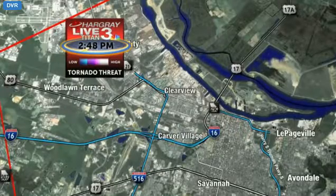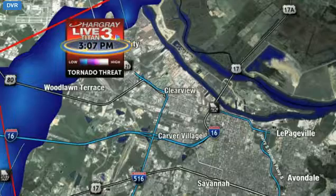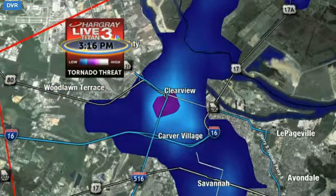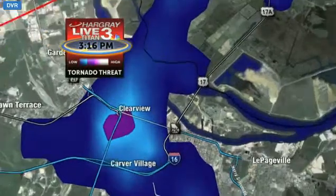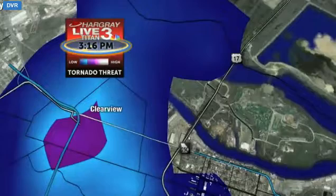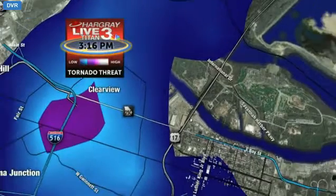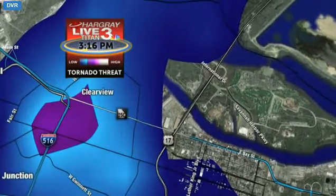Okay, so here's going to be your time lapse. You're going to see it come in on the bottom of your screen. Okay, so there it is around I-16. It's going to move northeast. Okay, and if it continues on this path, I'll tell you what, I wonder if it would be around... it probably would approach the Talmadge Bridge. And let's hope that it just avoids downtown.